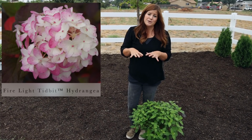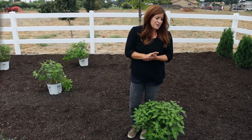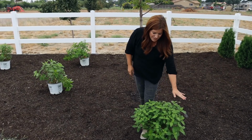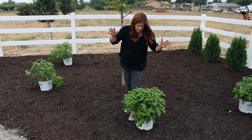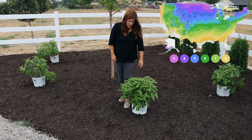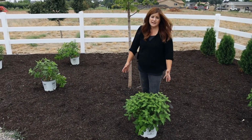It only grows 2 to 3 feet tall and wide. So those are 2 other varieties that we will be planting in our garden here very soon. But I'm excited to get these in the ground. I think they're going to be awesome. I don't think I mentioned these are a zone 3 through 8, so incredibly winter hardy. Anyway, I think we're just going to get these in the ground.